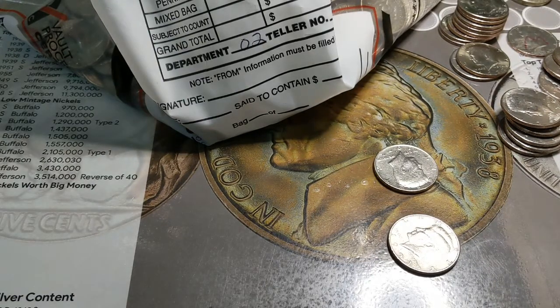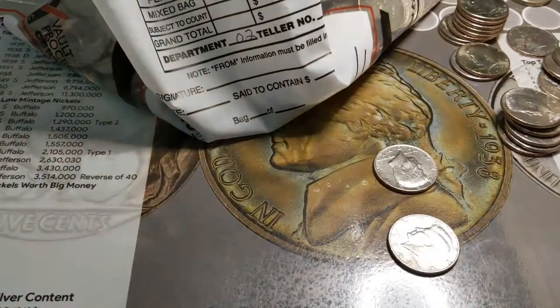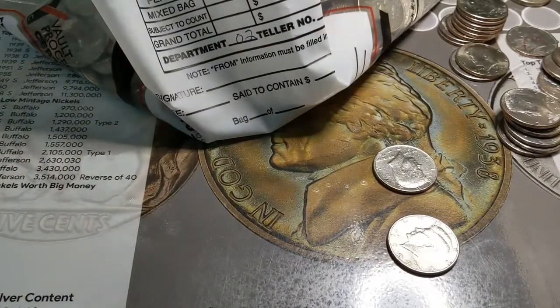Well, I will catch you guys with the next find. I still have a whole bunch more. So let's find some more silver.